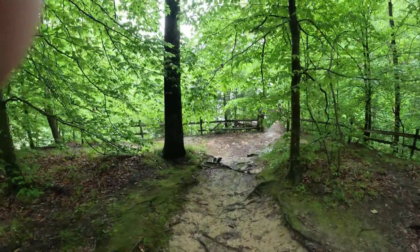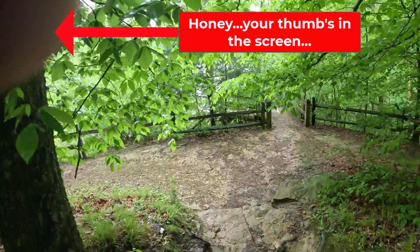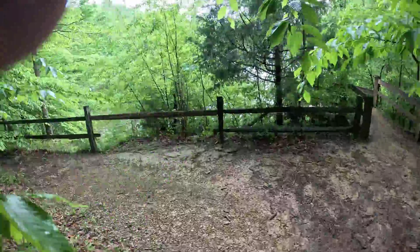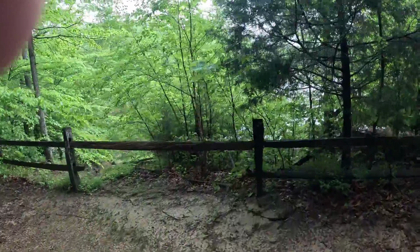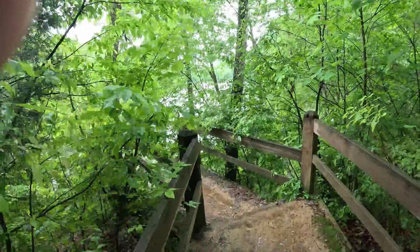There it is. Okay. We can see Strahl Lake. Did we decide on the name? Strahl Lake? Strahl? I think it's Strahl. Strahl Lake. Maybe we can ask the park ranger at some point.